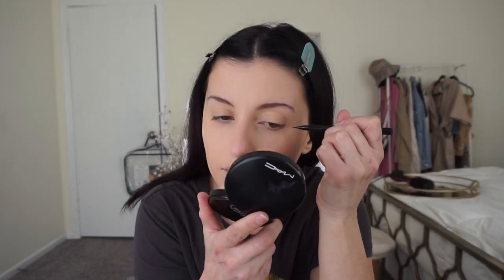Okay, so that pretty much completes the face because I am not putting on bronzer and blush and all that, obviously since I'm wearing my mask. I changed my shirt and then I just gotta throw my uniform on, but I'm just going with some mascara.